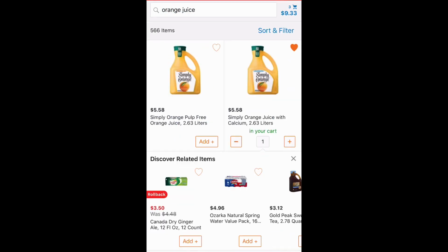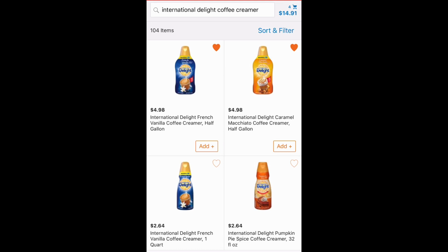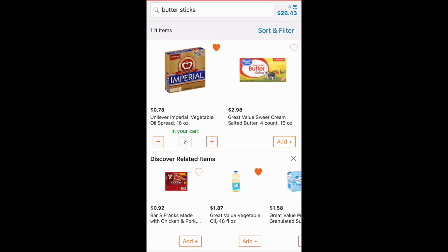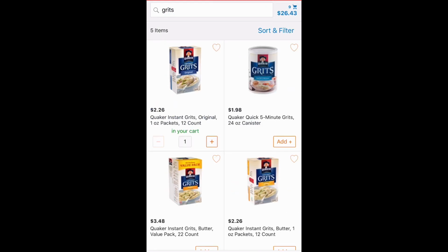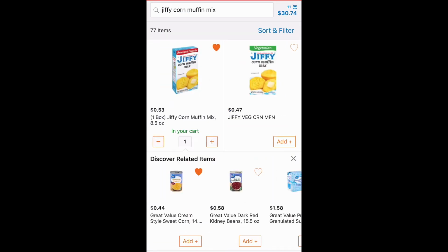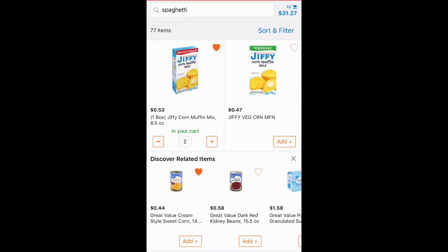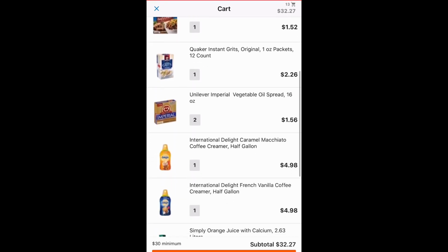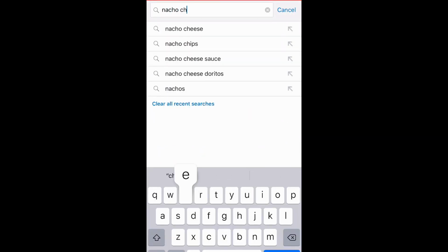And also, once you select whatever item you want, it'll have a little tab underneath it with the amount, so you're able to put in how much of everything that you want. Then I wanted to check to see if everything that I had put in so far was loaded, and it was. So then I just continued shopping.